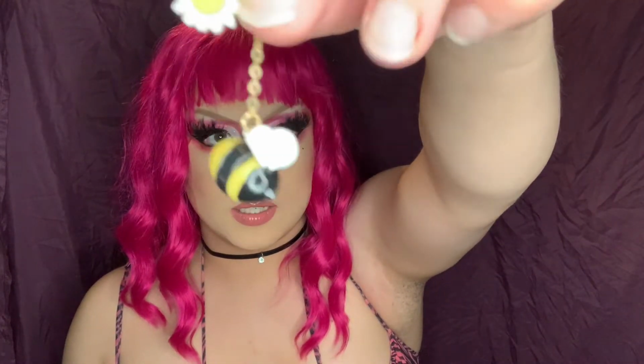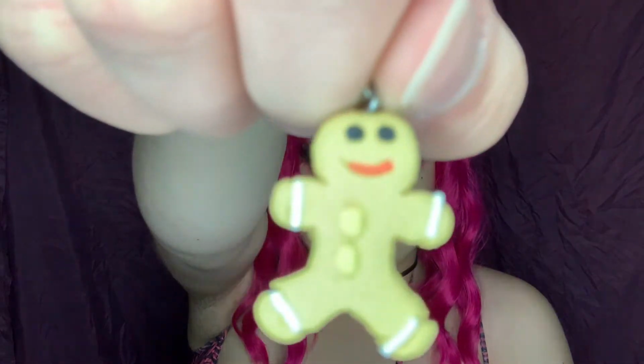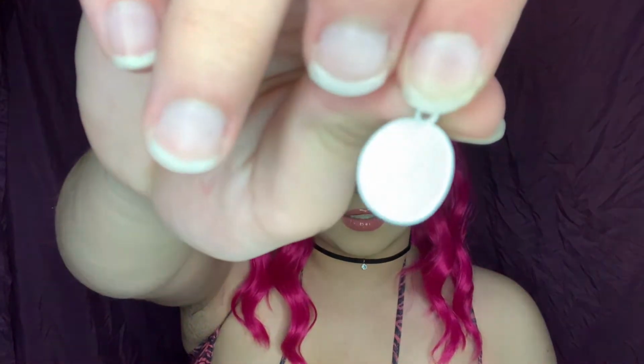I get most of my earrings from Shein and Depop. This is little bees with little daisies and a chain. These are new little gingerbread cookies. Little cow earrings for my cow look. Gifted from Katana. These are my Jack Skellington earrings.